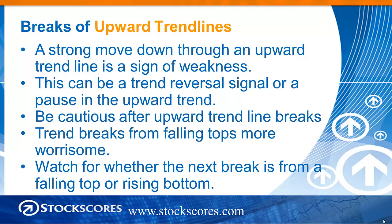We have to be cautious after upward trend line breaks because we don't want to get caught in a major correction. And so in the initial days after a trend line break, we want to be pretty careful about what we do. But as time passes, we start to get a sense of whether it is simply the start of that pausing formation or if it is something bigger.